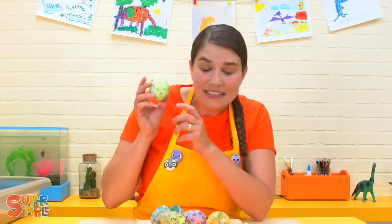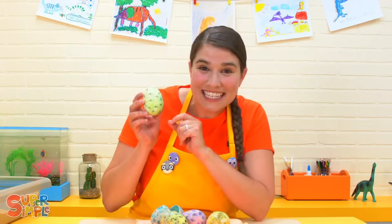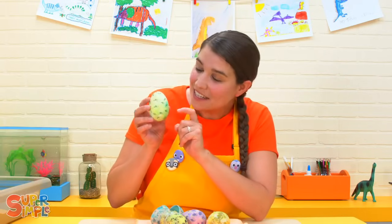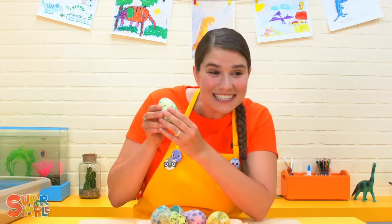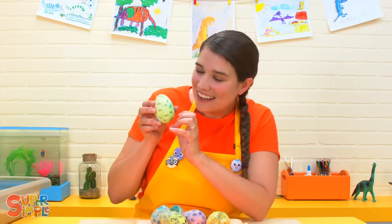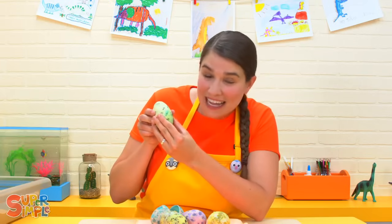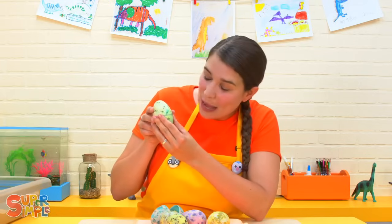Okay. Tap, tap, tap. Can we get the dinosaur egg to hatch? Hello, little dinosaur, come on out. River thinks it's gonna hatch. Okay, let's see. Here it comes. I hear some cracking. It's trying to come out.